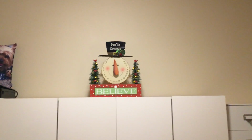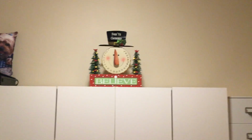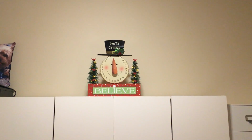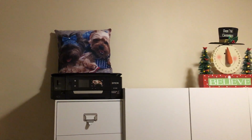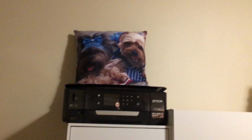Then up there you'll see my countdown to Christmas Snowman. I picked him up at Rural King several years ago. The trees on each side of him light up, and then you move his little carrot nose to the countdown to Christmas. So super cute. There's my pillow that friends got me for Christmas. Absolutely love it. Still haven't found a place for it, but it's nice and safe up there. I love my fur babies.